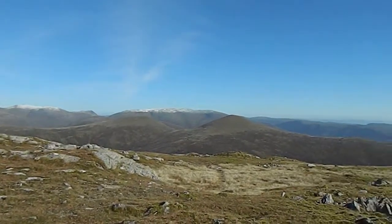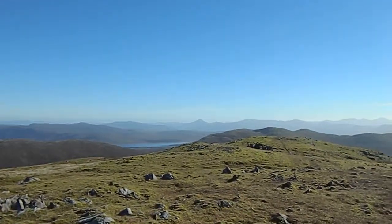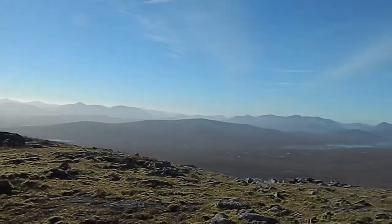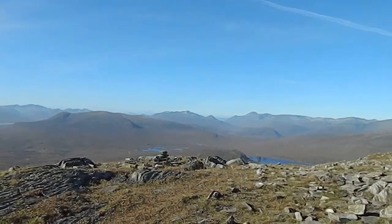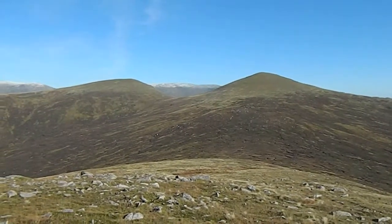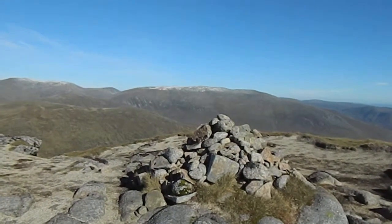Looking towards Ben Alder, and there's in the foreground Sgor Gaibhre. Pointed top over there, Schiehallion. Looking towards the peaks of Glencoe. Looking towards Sgor Gaibhre and the neighbouring top of Sgor Gaibhre, which is on the left. Now on the summit of Sgor Gaibhre, and there's Ben Alder in the distance, and in the foreground the summit cairn.